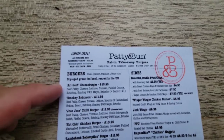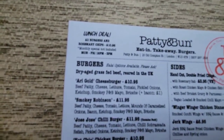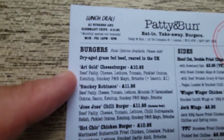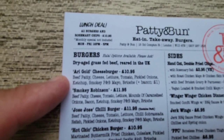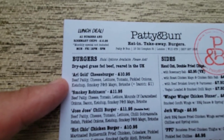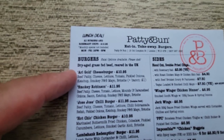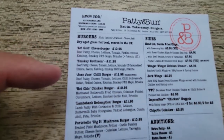Okay, something to note. Their burgers are dry-aged grass-fed beef, reared in the UK. Today I tried the Airy Gold cheeseburger: beef patty, cheese, lettuce, tomato, pickled onions, ketchup, smoky P&B mayo. This is basically close to the general cheeseburger.